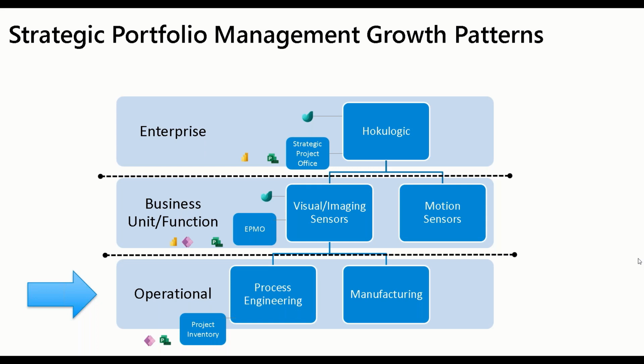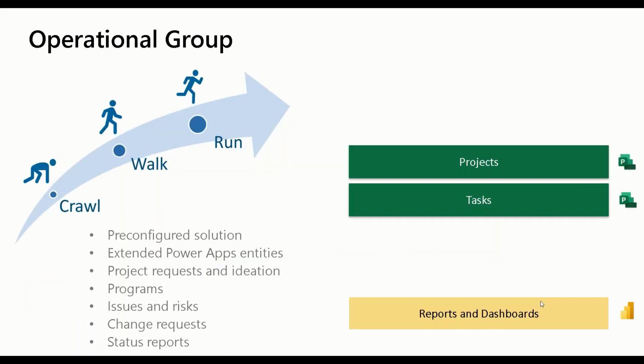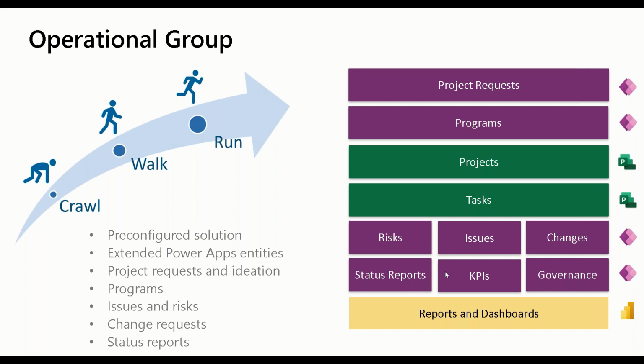And we like to use a crawl, walk, run example just to highlight how you can evolve through your scenarios. In this case, we're going to just start with the accelerator, where we have the ability to do project requests. We have programs, we have projects and tasks within Project for the Web. Then we have a list for risks, issues, changes. You can see everything: status reports, KPIs, governance, reports, and dashboards.